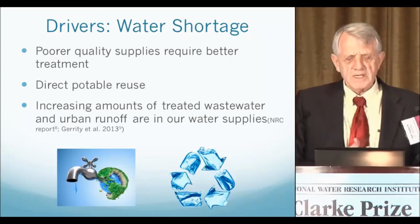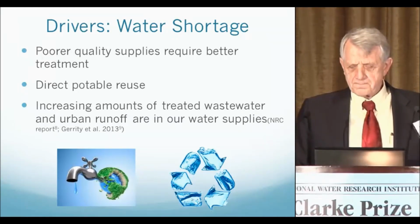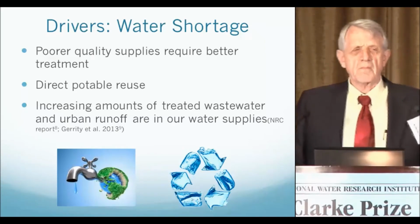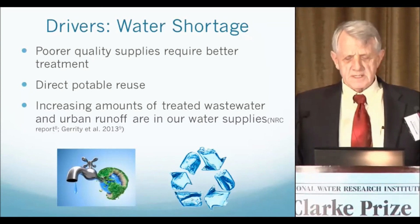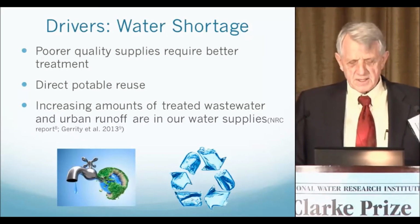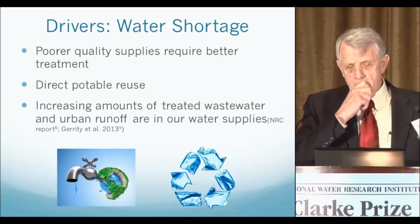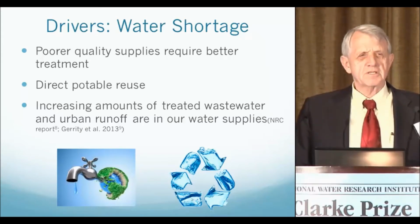The increasing amounts of treated wastewater and urban runoff in our water supplies recommend the NRC report, the 2012 report that was produced with Rhodes Trussell as a chair, and other members here in the audience were members of that committee. Reading this report, I think this is one that's going to be very influential in affecting the direction that our nation takes as far as direct potable reuse is concerned, and also indirect potable reuse. That report, by the way, is available free of charge on the National Research Council website.